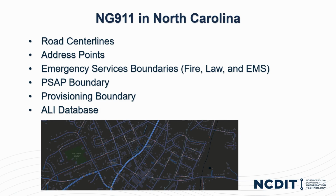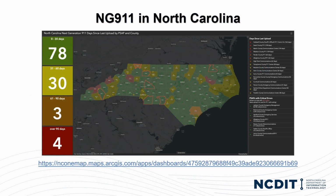Just as a reminder, we have road center lines, addresses. We have our emergency service boundaries. That's fire, law, and EMS. The PSAP and provisioning boundaries, and then lastly, the ALI database, and all of these make up the required data layers and information for NextGen 911 in North Carolina.